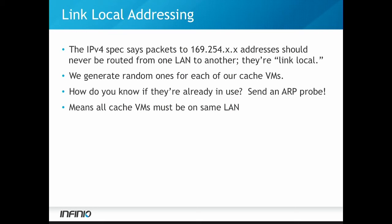So this is great, but there's this problem: what if somebody else does the same thing, right? What if there's some other software that has done the same thing, got a link-local address, and it's already in use? Well, the answer is you can send an ARP probe. So more ARP magic. This means all of our cache VMs need to be on the same LAN. If you have two separate LANs with a router in between them, then we won't be able to do the deduping. We'll still be able to cache fine within each LAN, but we just won't be able to do deduping across LANs in that case. But that's not a big deal.